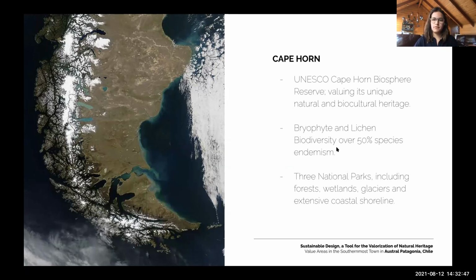It was recognized in 2005 by UNESCO for the value of its unique resources and biocultural heritage. It has over 50% endemism of bryophytes and lichens. It also has three national parks, including forests, wetlands, glaciers, and an extensive coastal shoreline. So this is a very rich area of biodiversity, and it's always present in how we approach this valorization.